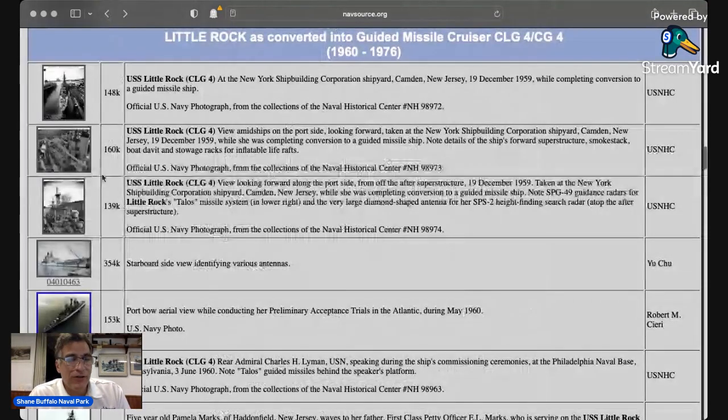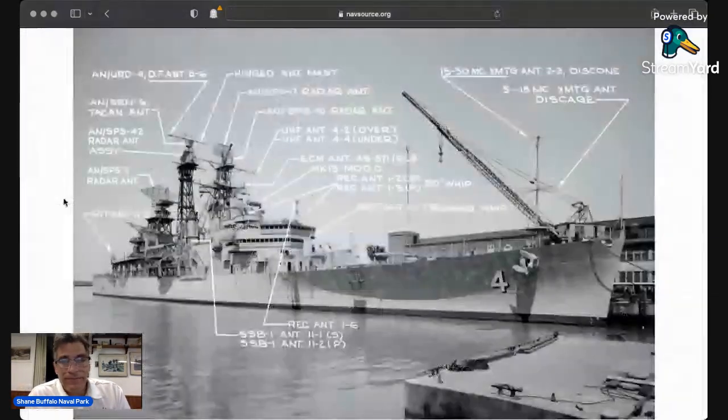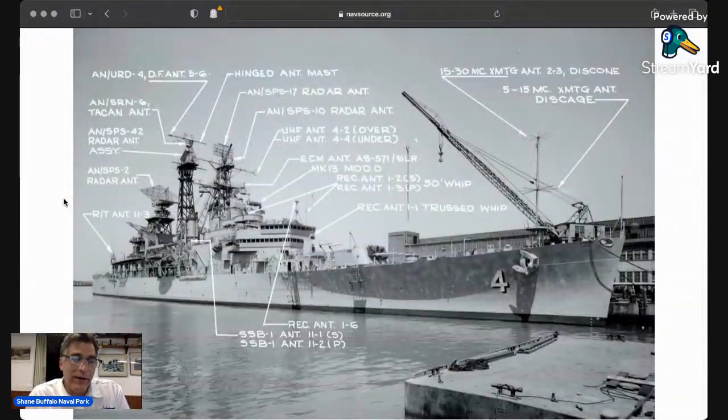And all of these images come from NavSource, which we use quite a bit. Here's a nice shot from the shipbuilder. All right, it lists all of the associated antennae and whips. All right, so that's a pretty nice shot.